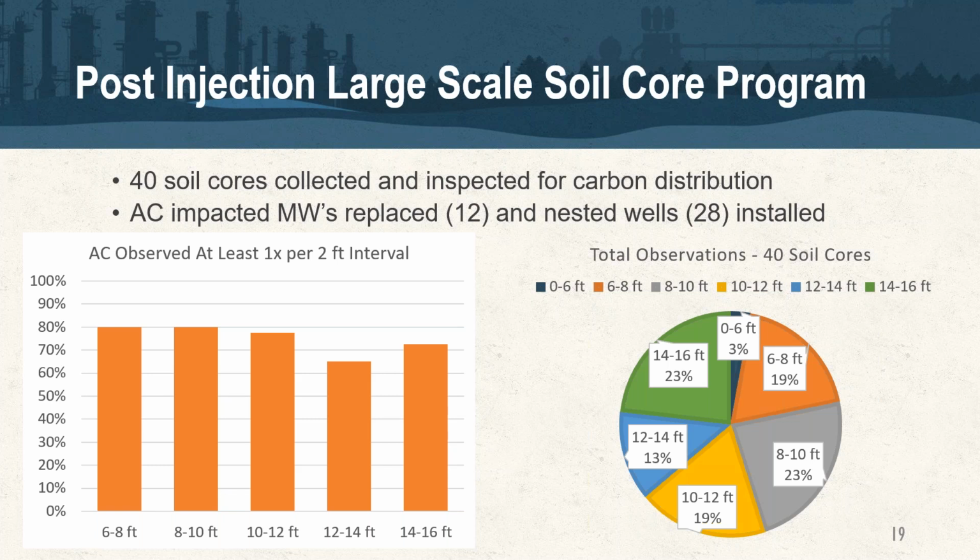to be able to get greater definition, or a greater density, of the groundwater sampling. So the figure that you see on the left is for each 2-foot interval that you see at the bottom. That is at least one observance of activated carbon in that 2-foot interval. So you see it's about 65 to 80% of the soil cores that were collected had at least one activated carbon observance in that 2-foot section. And many of these had more than 1, 2, all the way up to 5. I'm just showing the 1 here.